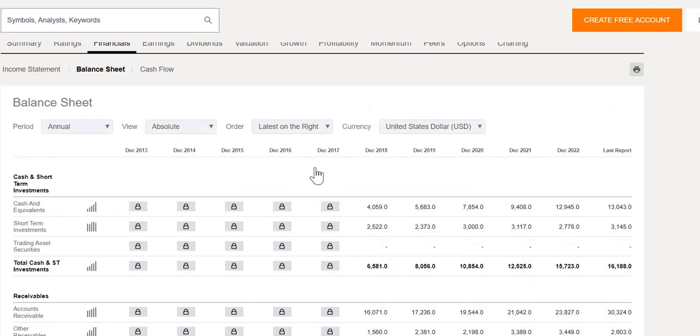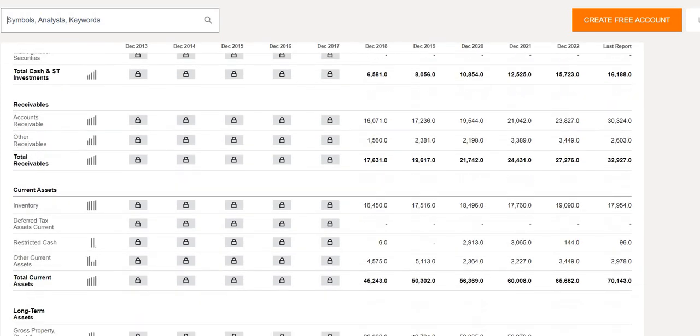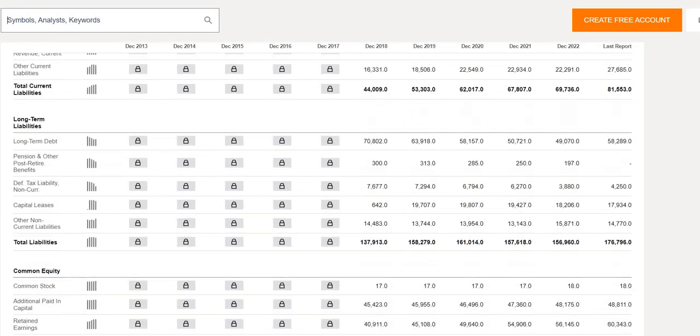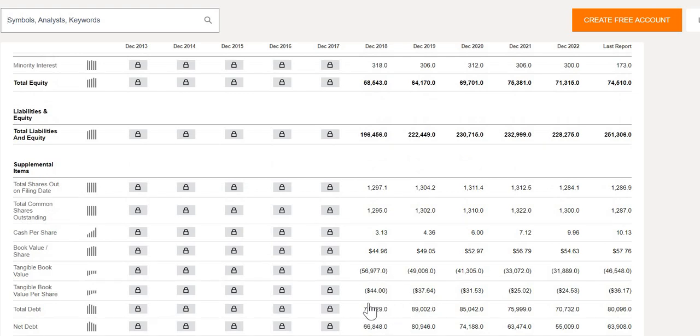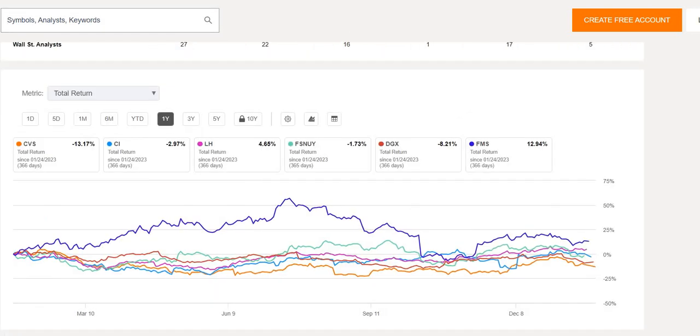Quick health check, total cash versus total debt. What we can see here, total cash and short-term investments, 6.6 billion in 2018, 16.2 billion in their latest quarterly report. So they are sitting on a ton of cash right now, especially compared to the last 5 years. In terms of their total debt, numerically and directionally, we can see it increase from 73 billion to 80 billion. So we will touch upon that when we do analyze the dividend safety and talk about that net debt to EBITDA metric.